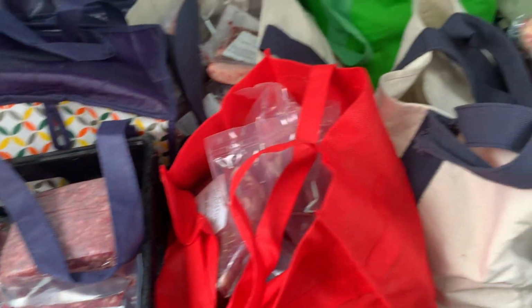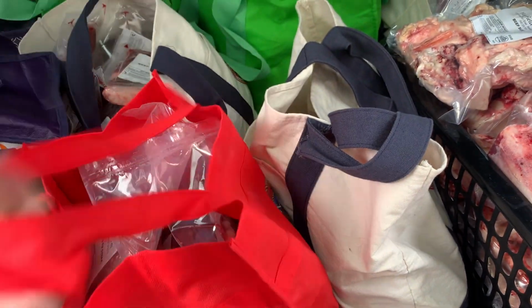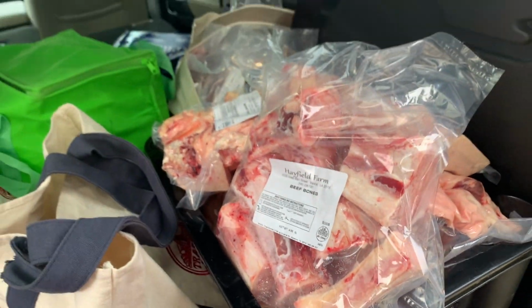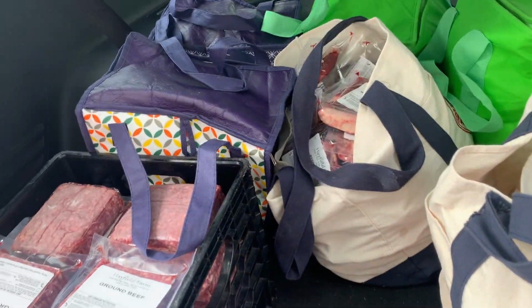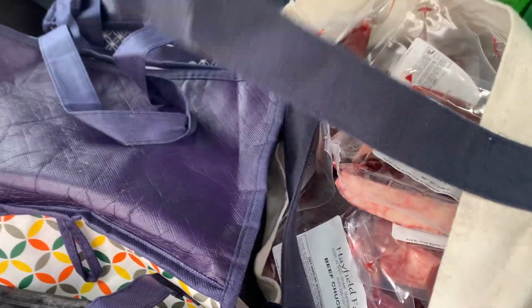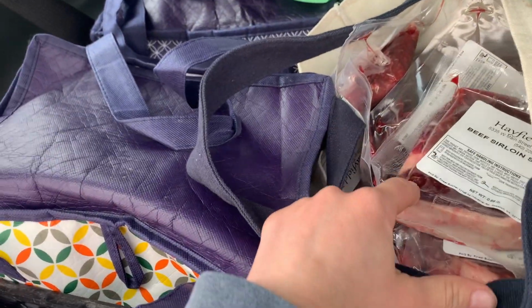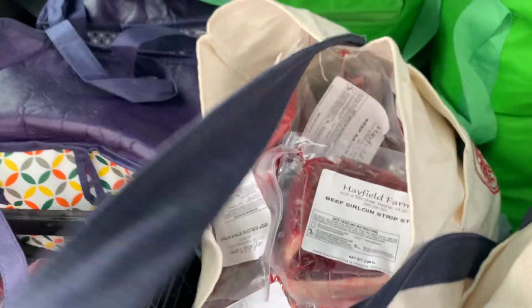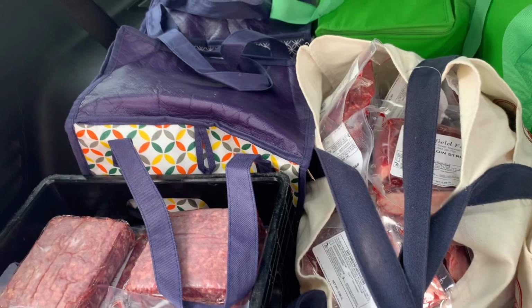And then also, we really like to get our stuff in the colder months just because it sort of puts a pause button on the time that you have to rush this stuff home, you know? Because this isn't closed or anything like that, and it's still pretty frozen because it's chilly out today, but I think I'd be a lot more stressed if it were 90 degrees in the summer.